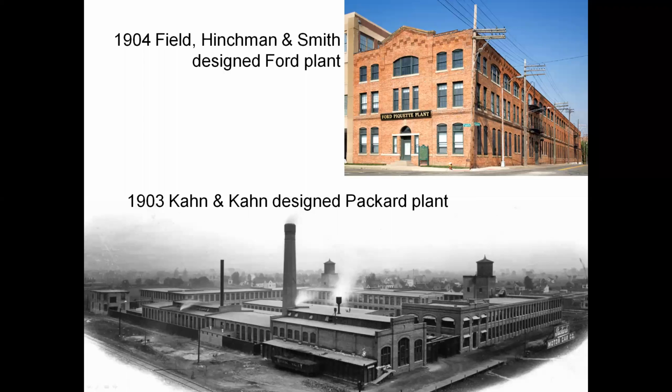So here you see a comparison between the Ford Piquette plant that was actually built a year later, designed by Field, Hinchman, and Smith, just a big box within which the various parts of production were settled wherever they could be found a space large enough. The Kahn and Kahn design, Packard plant, was spread out, essentially anticipating what Henry Ford would do years later with the plant that he built at the River Rouge.